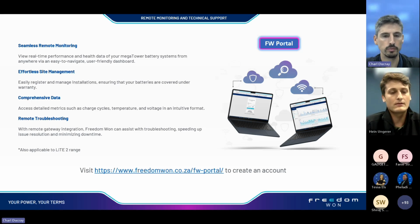The portal also stores a lot of internal parameters on the BMS, which is available to the customer, and you can check the history of the battery for its whole lifetime with custom date ranges, and you can also see live data in real time. And yeah, that basically covers the whole remote monitoring aspect.